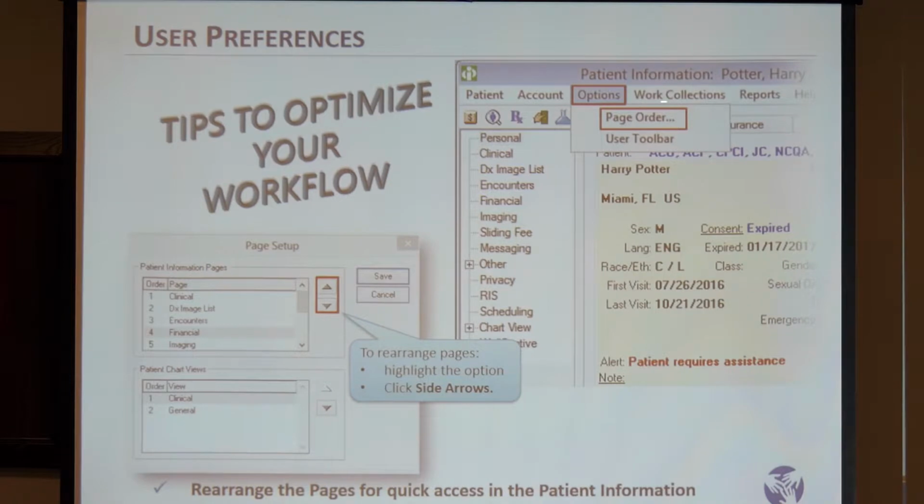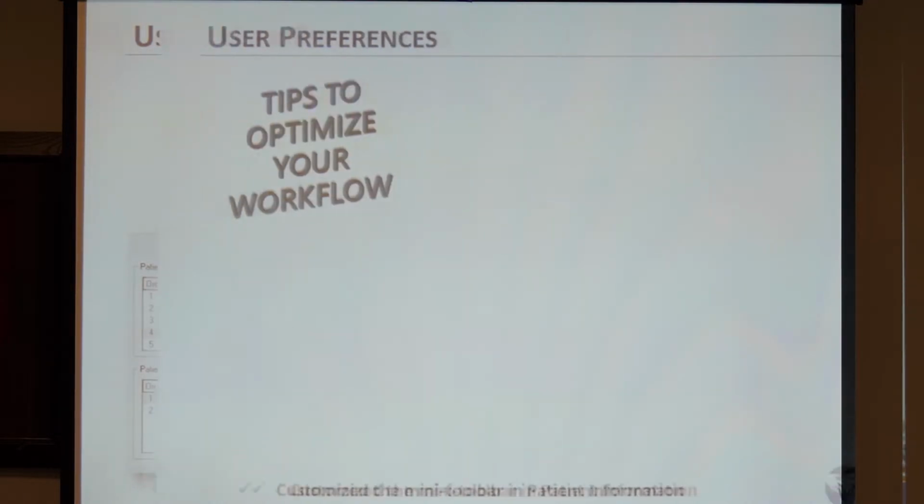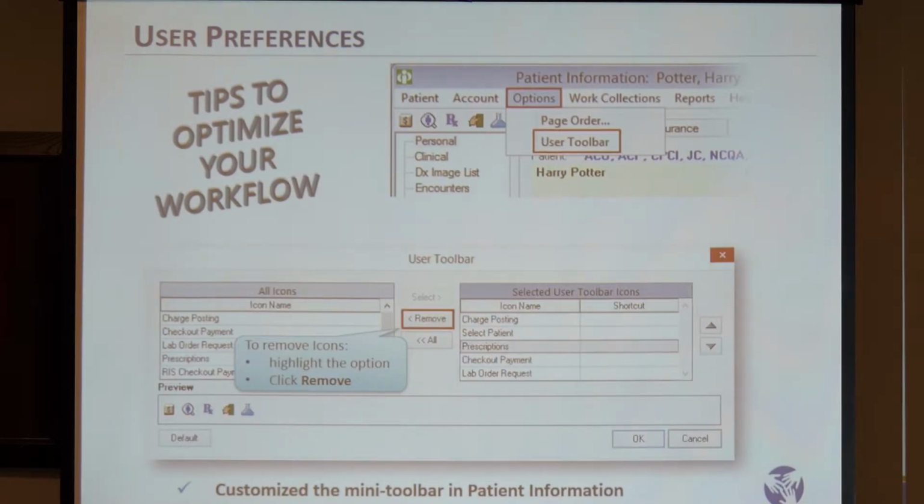To do that, you go into the patient information window, you click options, page order, and when the menu opens, using these side arrows, you move them up or down. Similar to the big toolbar, you can actually customize the mini toolbar that you have in the patient information window. Again, options, user toolbar, and if you don't have to deal at all with prescriptions, take out those icons and make it easier for you as a user.